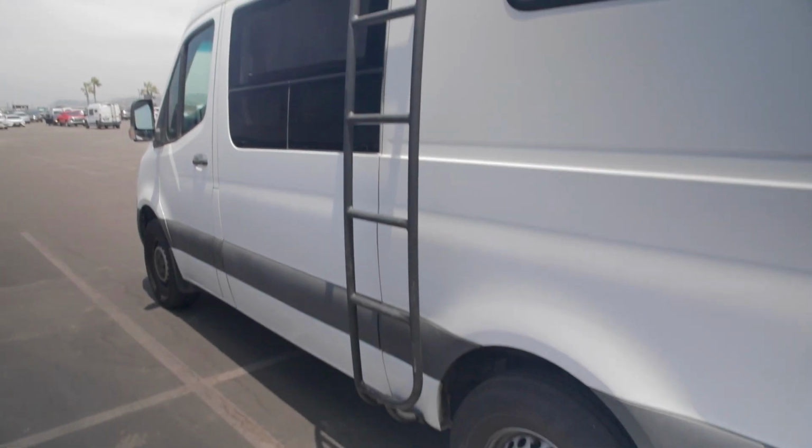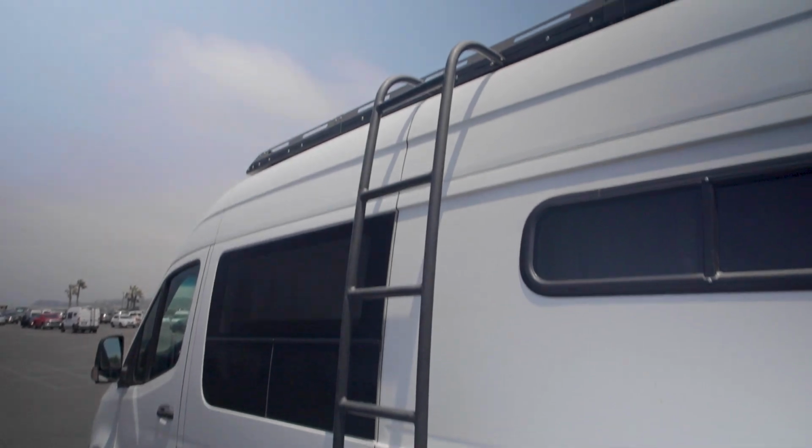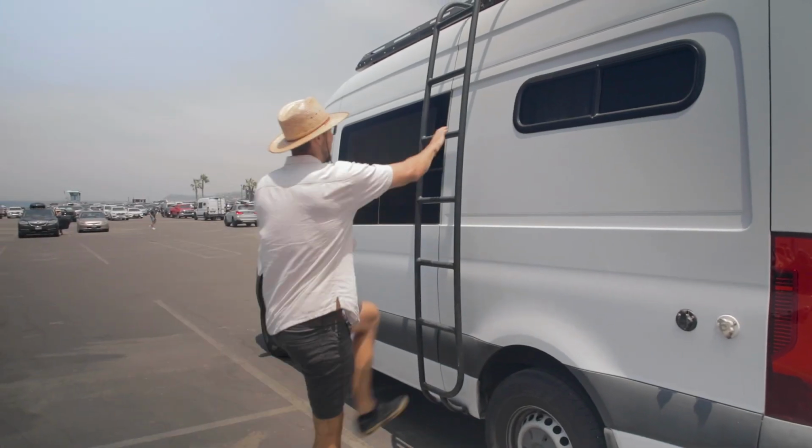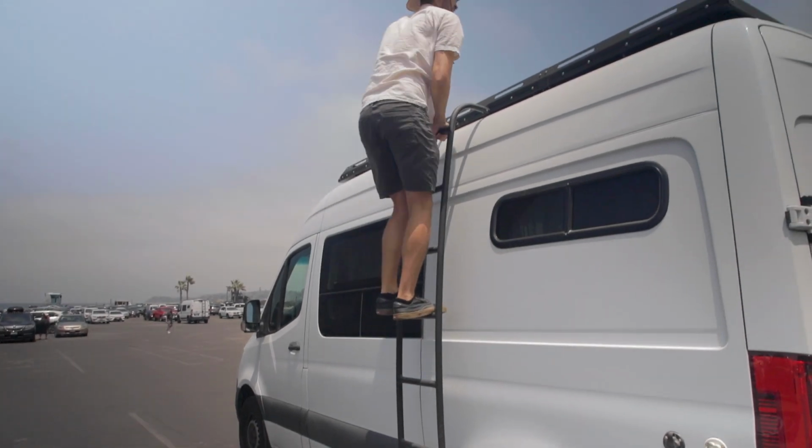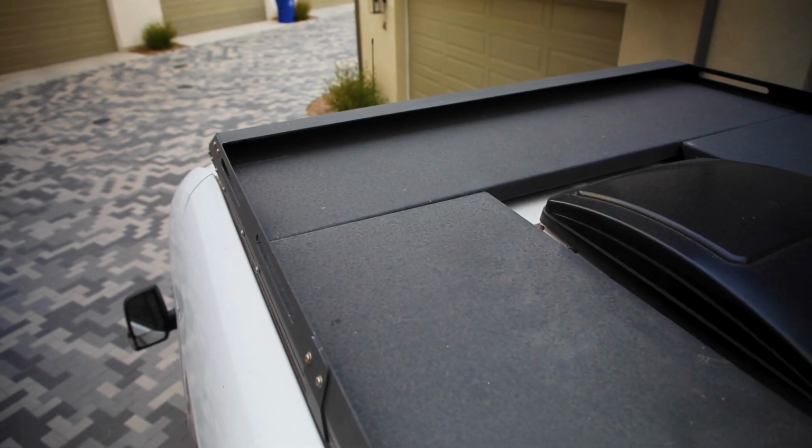We shopped around and decided to use a modular roof rack from Illuminous. To access the roof rack, we installed a side ladder, also from Illuminous. We decided to go with the side ladder option because we had plans to install storage boxes on the back doors, and at the time we hadn't found a budget-friendly no-drill option for rear door ladders.